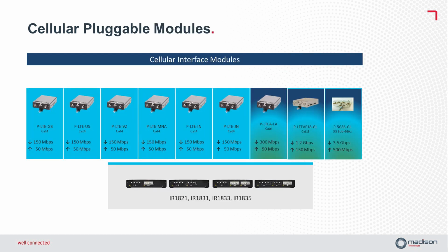To leverage the cellular option on IR 1800, we use IR 1800's PIM modules and SIM cards from multiple providers. So we have Cisco IR 1800, and this module is called a PIM module. For Australia, we have PLTLA for Cat6 and P5G S6GL for 5G. Now, this 5G model is universal.